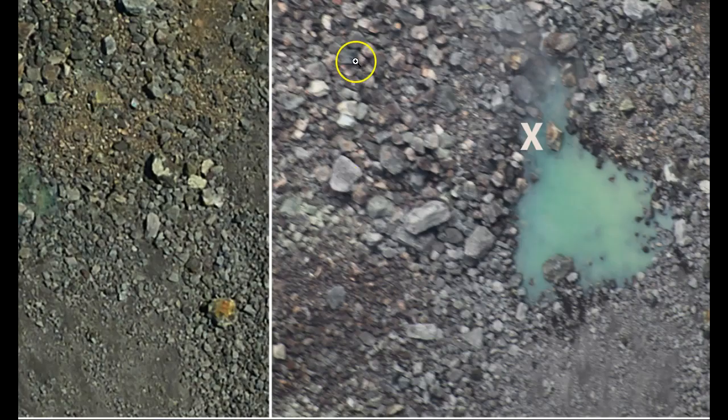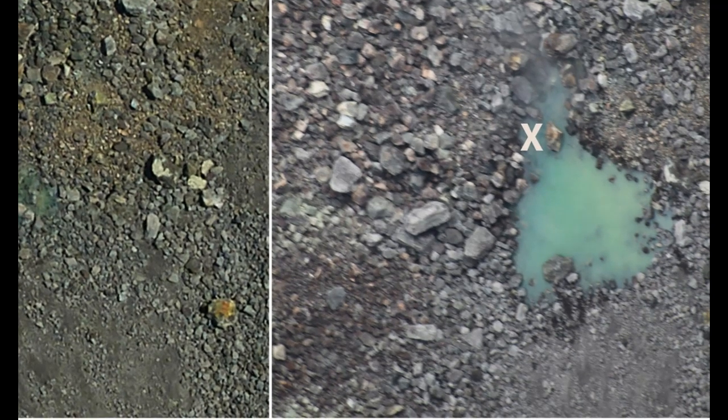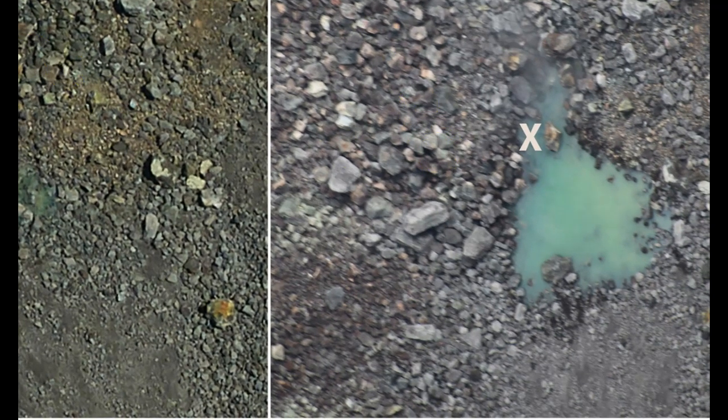And here we have a picture of that green patch right here. Let's see if I can zoom in on it. Here is that green patch. Notice it's at the bottom of Kilauea caldera inside Halemaumau crater. There it is right there. You can see that, right?